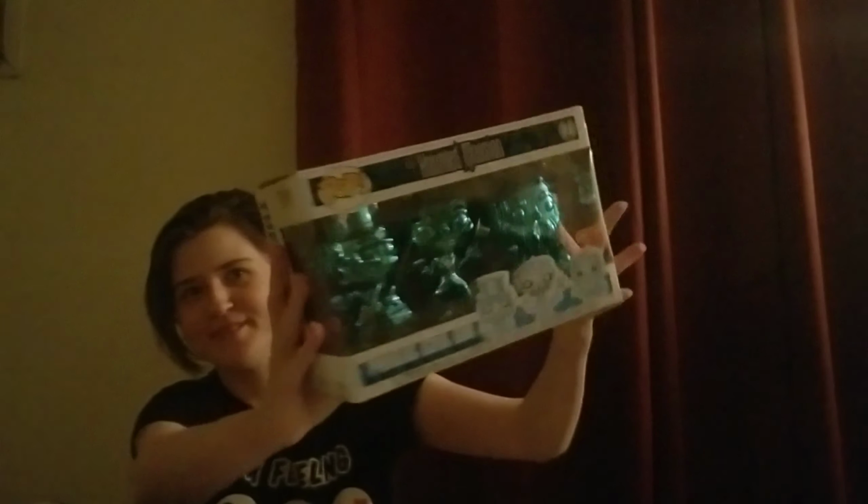And then we have the chrome theme pack. This is my favorite, I think, because the chrome looks amazing on it. And they're so much cooler in person.